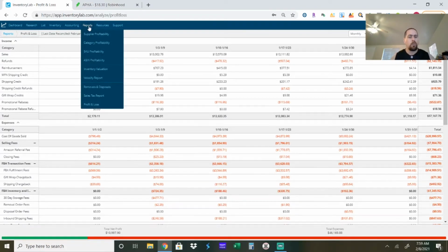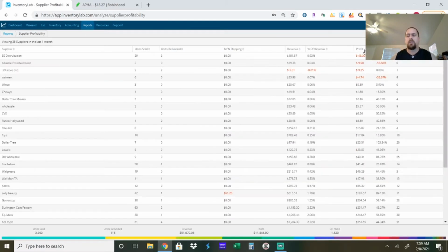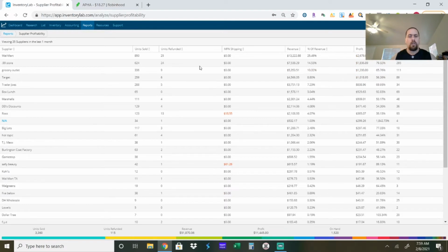So next I'm going to show you where I bought my stuff to help you guys out, give you some ideas on where I source. It's the same stuff typically as usual. You can see Walmart always in the top 1 or 2, 850 units sold, made almost $2,700. And you can see my inventory is incredibly low compared to what I sold. The 99-cent store, again, $624 in sales, $1,800 profit. And you can see last month I sold almost double what I have in stock right now.